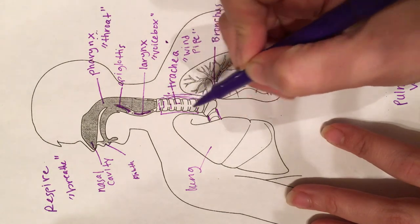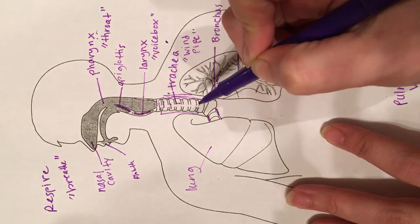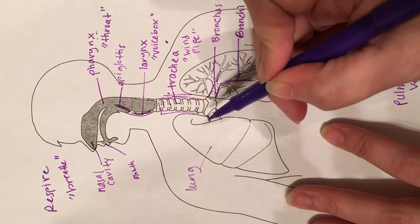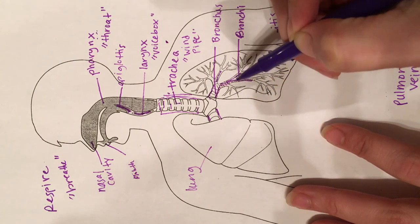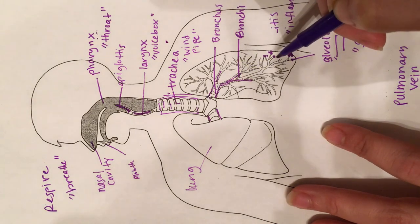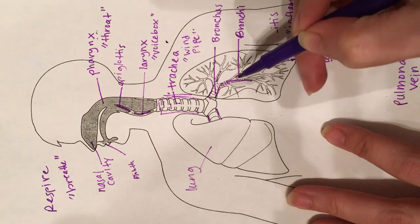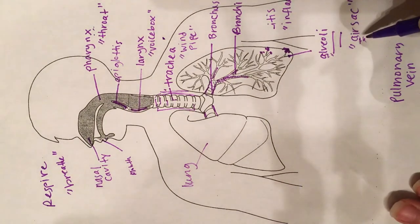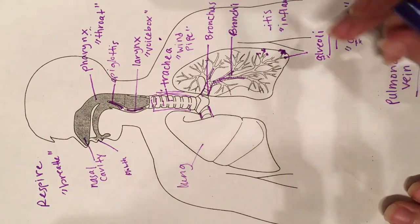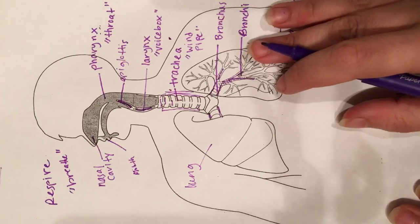Trachea is your main airway or your windpipe, all right? You got the bronchus, those big branches. You got the bronchi, which are these little branches right here. Just think of bronchitis. And at the end of all these little branches are alveoli, and they're air sacs, all right, that exchange oxygen for carbon dioxide. So that's pretty much the respiratory system.